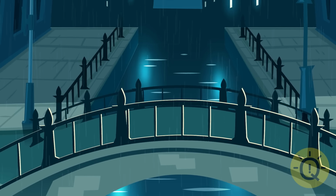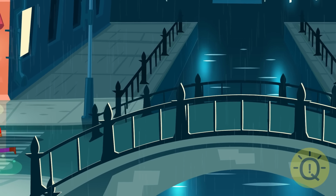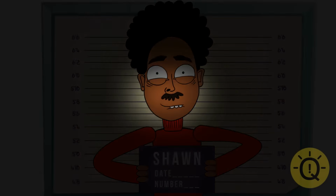He was on a bridge. He needed to go toward the patrol car to get to the other side and make his escape. No such luck for poor Sean. He gets caught and locked up.